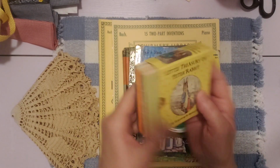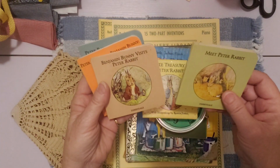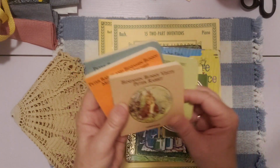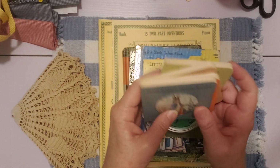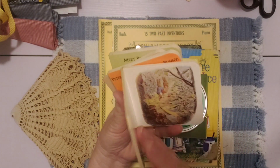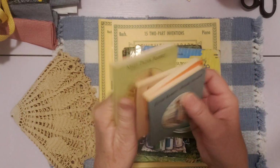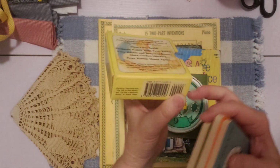But there's 4 little books in here. It's a little holder here. And there's Peter Rabbit, Benjamin Bunny. This is another Peter Rabbit. And Peter Rabbit's so cool. So cute. They're all in like brand new shape. Let's see, I didn't really look for a copyright yet. I wonder if there's one on here.